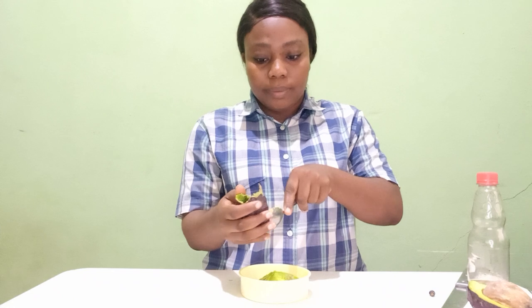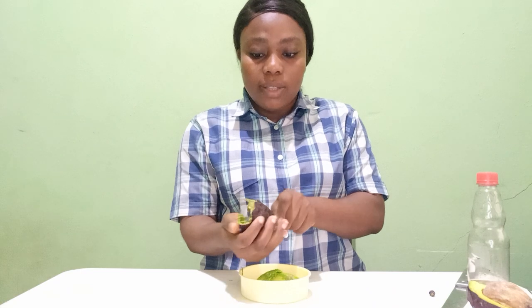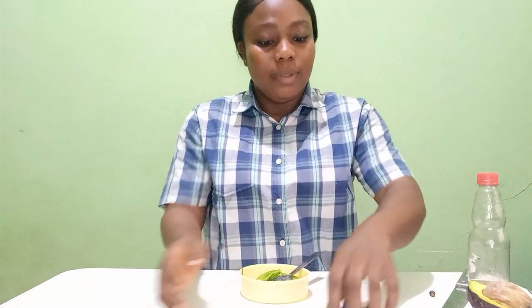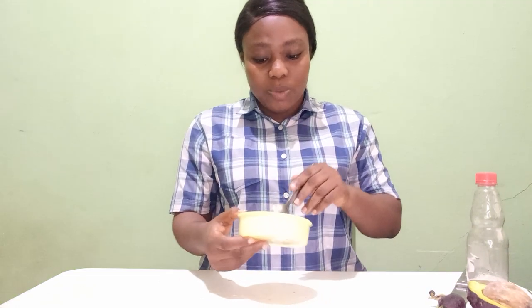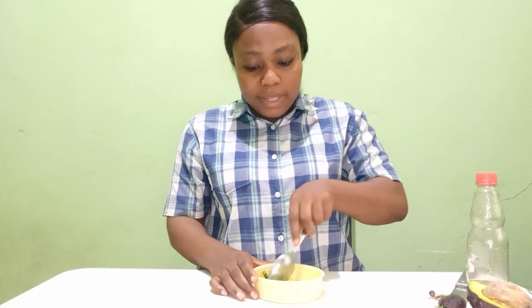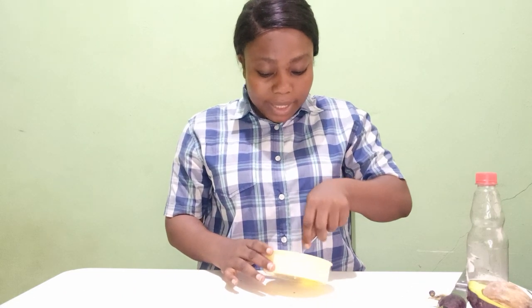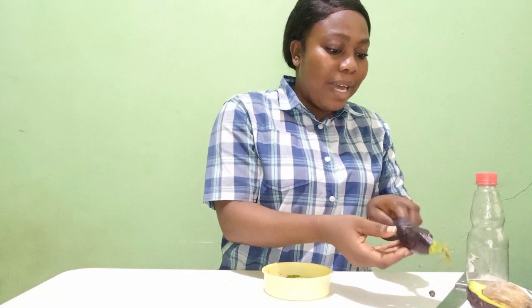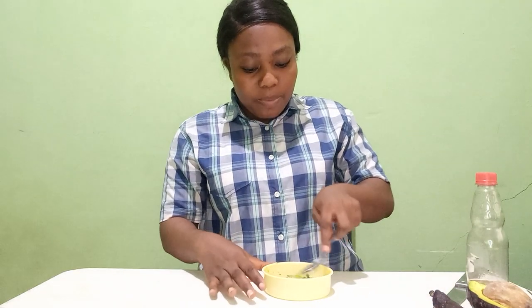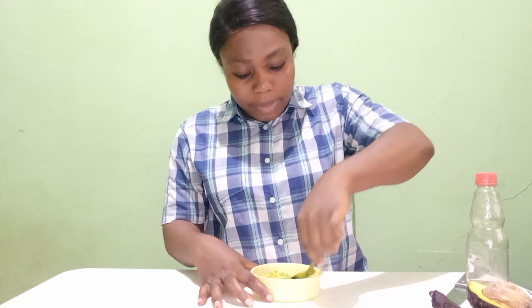You take the green avocado out of its shell. You can see it. I've scraped it. Sorry. So you get a bowl, you put it in your bowl, you get a spoon, then you mix together. Sorry, my avocado is overripe, so I'm going to take away some parts that I suspect are getting bad, because it's an overripe avocado that I bought. It's overripe pear that I bought. So I melt it with a spoon.